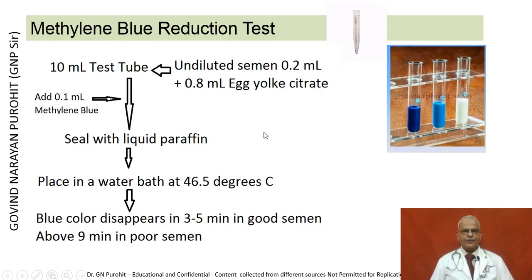Then there is the methylene blue reduction test. In this test, the undiluted semen 0.2 ml is diluted with 0.8 ml of egg citrate, placed in a 10 ml test tube, and then 0.1 ml of methylene blue is added. The tube is sealed with liquid paraffin and placed in a water bath at 46.5 degrees centigrade. The blue color, you can see here, is slowly disappearing in 3 to 5 minutes in good semen, in 9 minutes in average semen, and above 9 minutes in poor semen.